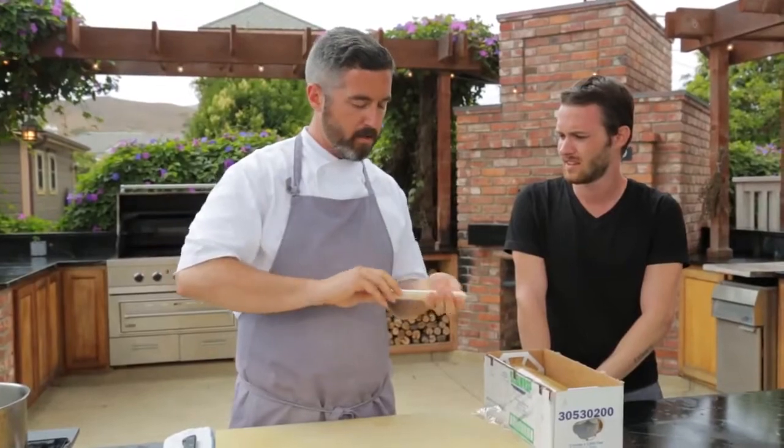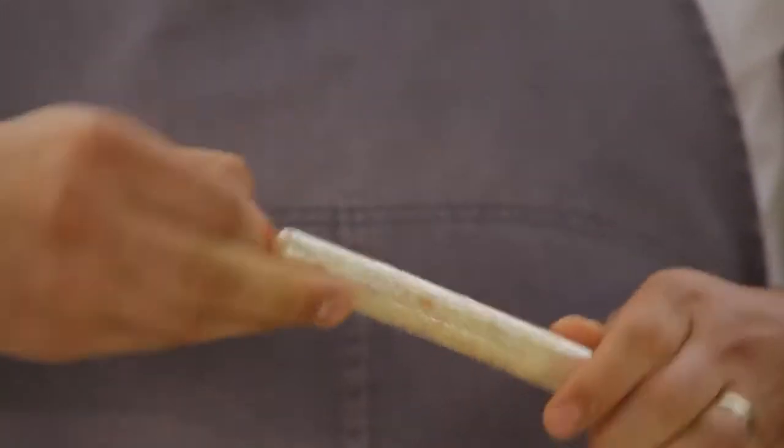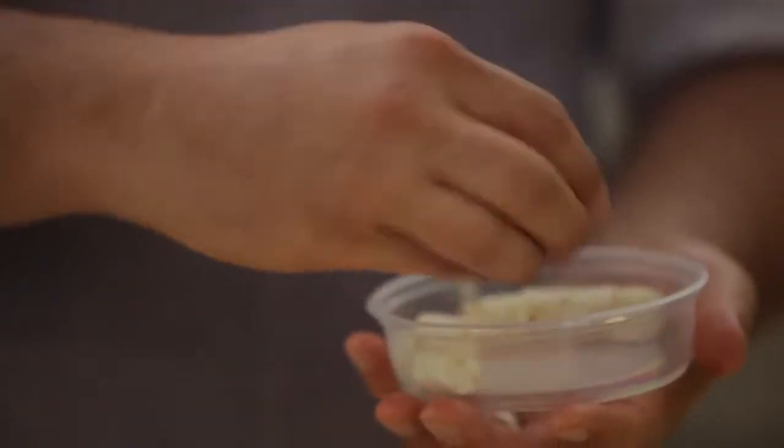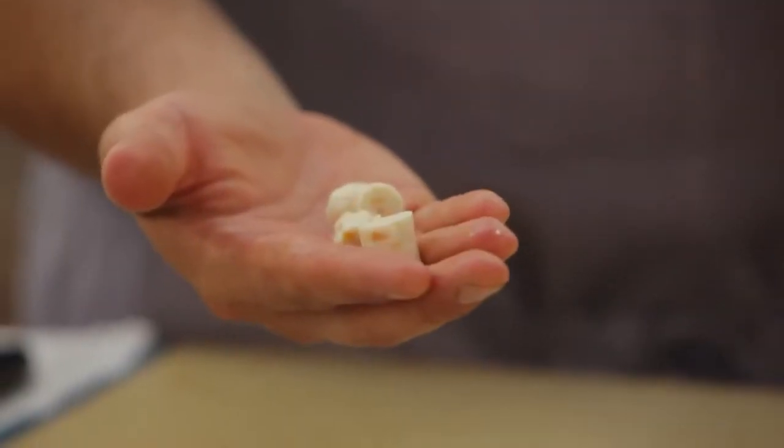I like to do dishes that give you a sense of where you are. I decided to incorporate abalone because people come to Cayucos to try the abalone. What you get from there is little sections of abalone and fish mousse.